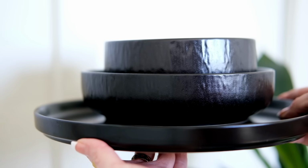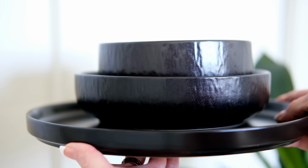Throughout all of the moving vlogs, I don't think I actually updated what I ended up doing for my dishes. I did a combo, so these are not all the same brand, but I looked all over the place. Kohl's, Target, Walmart, I looked all around. These ones are actually Amazon. I love the way these stack. I love that they have a nice little lip on them. They look nice and modern.